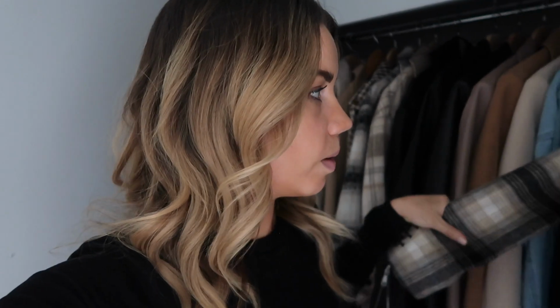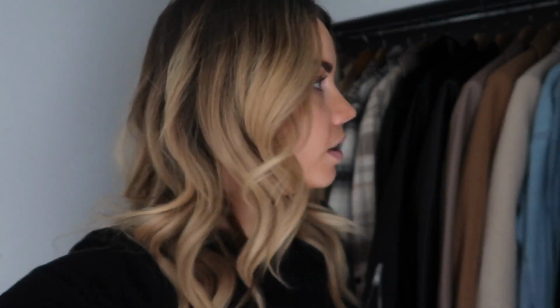This was actually one I got, you can't even see it, but this was one I got in Venice with my mum. And it's really gorgeous, but I just haven't had the chance to wear it because it was obviously locked down. So actually that can probably go, because that's very much a kind of autumn jacket.